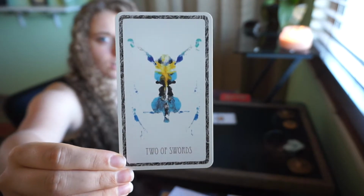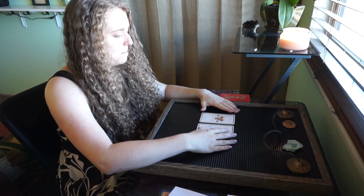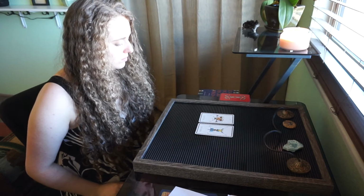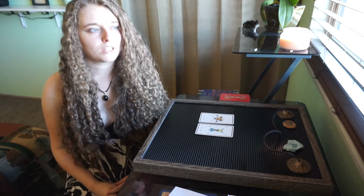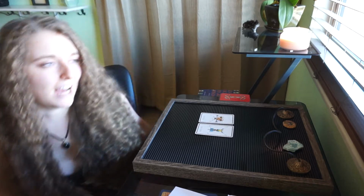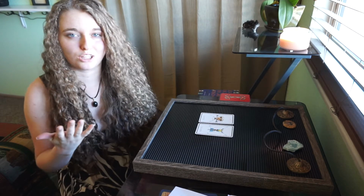Very colorful card. Very pretty blue in here. Okay, so let me tap into my intuition real quick. Okay, so right off the bat, there's definitely something about crossroads, being at a crossroads, because the 2 of Swords, that is the card of like the crossroads.